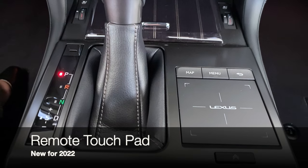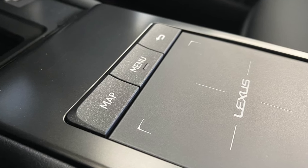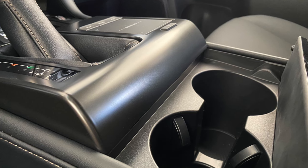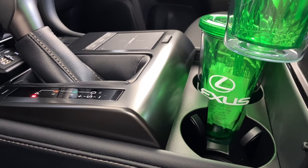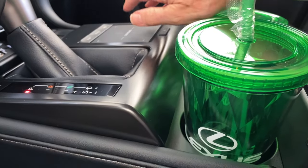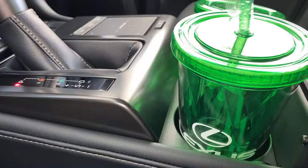The GX now receives the remote touchpad. The surface has been updated a bit with a beveled edge to the top buttons, and the whole area has been raised 0.4 inches while the base of the cup holders has been lowered 0.9 inches. And this is to help minimize interference when using the touchpad.